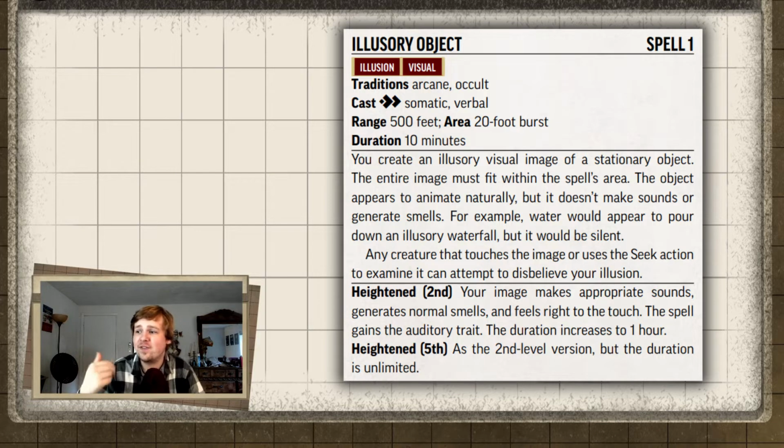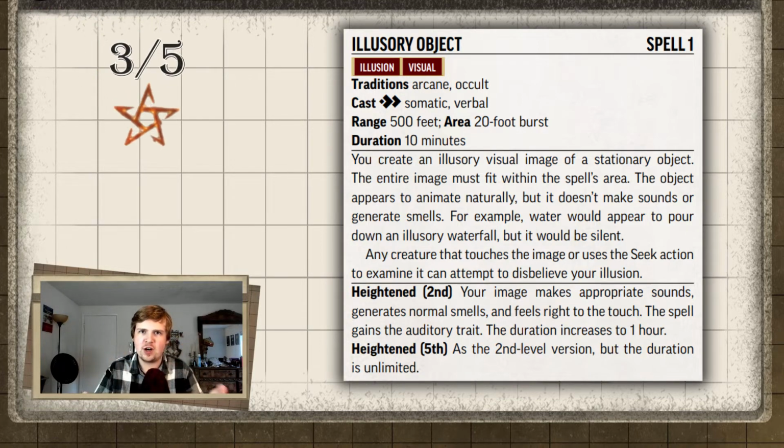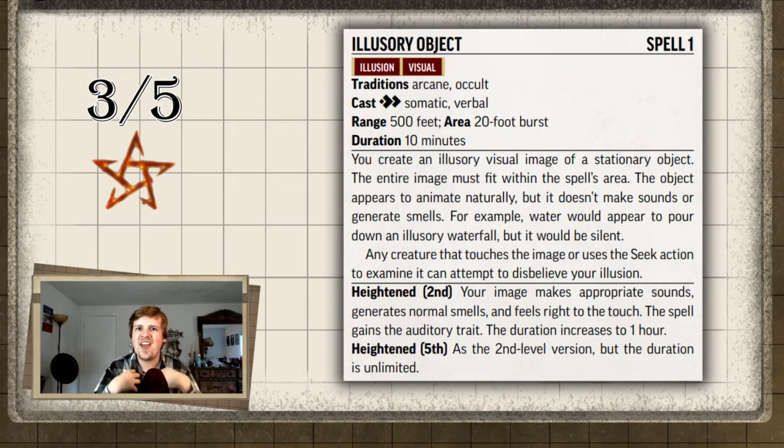Again, heightened to 2nd level, really, really good. And heightened to 3rd level, it lasts forever. And I suppose I'll give this one a 3 out of 5 stars, because compared to transforming yourself, making an object appear, especially at a distance, can be useful. And it's in a 20-foot burst, so that's a 20-foot area, which is huge.